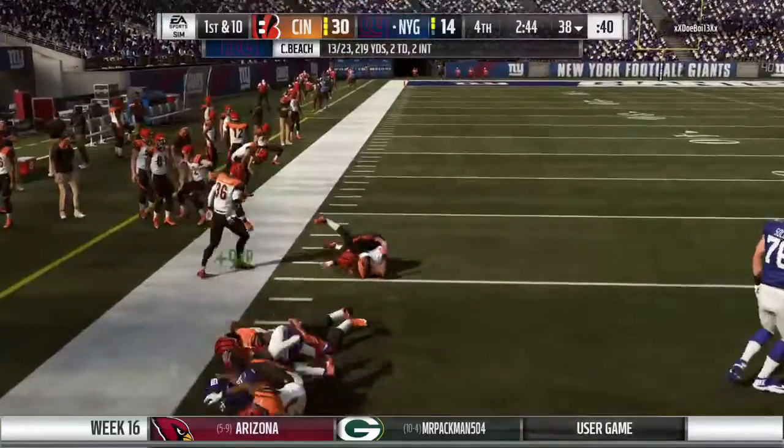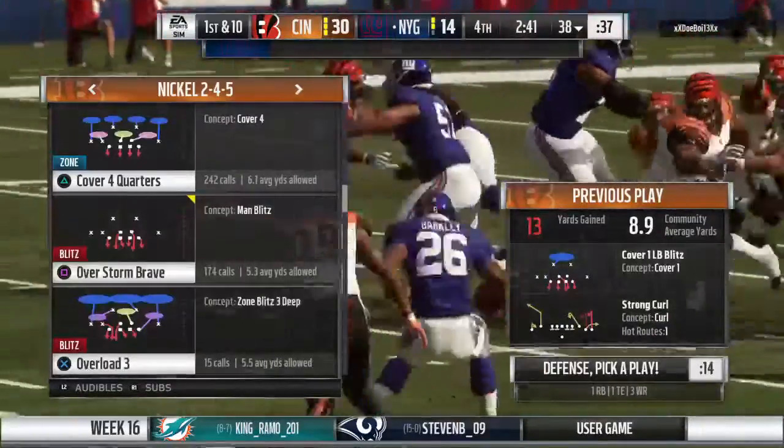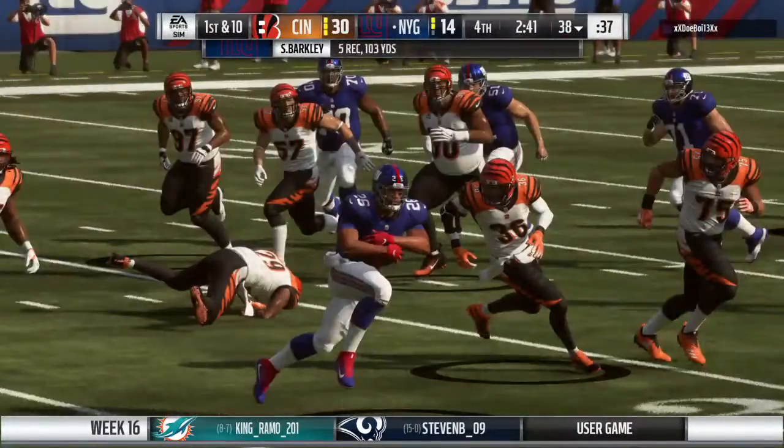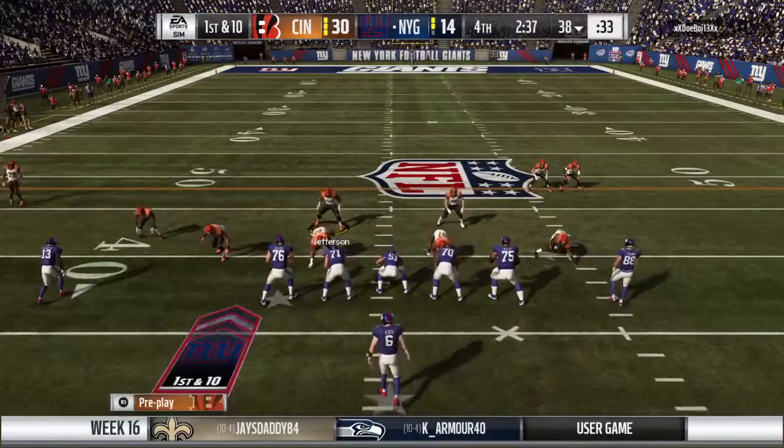And he's taken down, but able to slip across the 35. Solid way to start the drive. 13 yards, picking up the first. Decent start there to the drive. Big hill to climb, needing 2 touchdowns, also a two-point conversion.